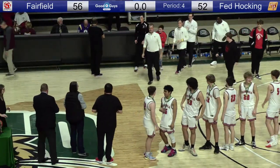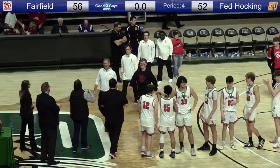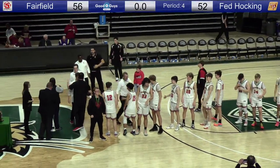What a special time for the Fairfield Lions as they receive their medals as the district champions here in the Southeast District Division III district champions. They will now proceed to cut the nets.